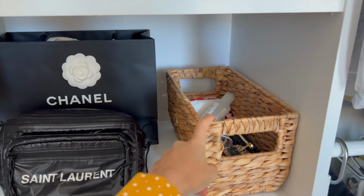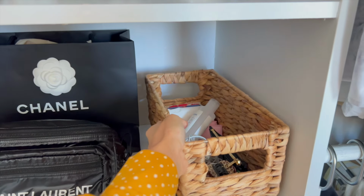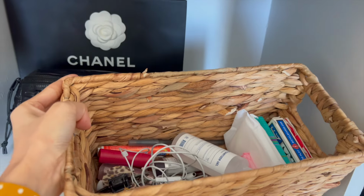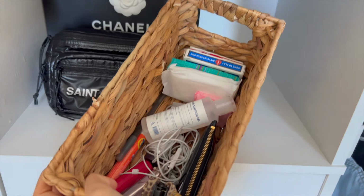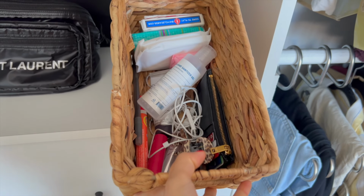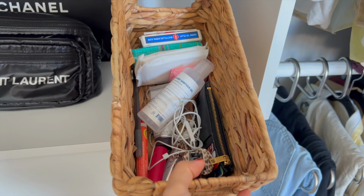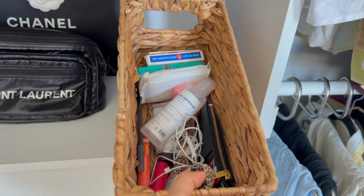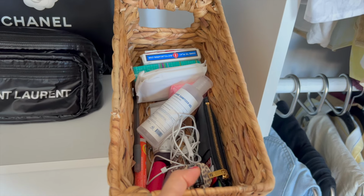And then I want to show you this basket because I got this idea off YouTube and I thought it was such a good idea. So in here, I've just got some things that I like to carry in my purses. So when I'm swapping bags out or when I come home and I put my purse away, I can put everything that was in the purse in this little basket so that it's all in here for whenever I want to use a different purse.